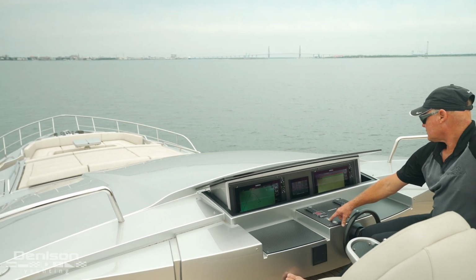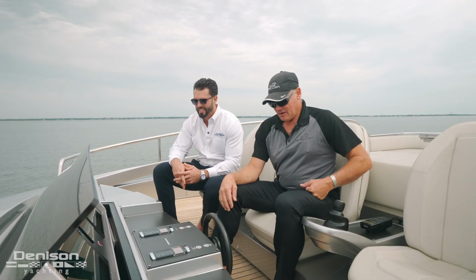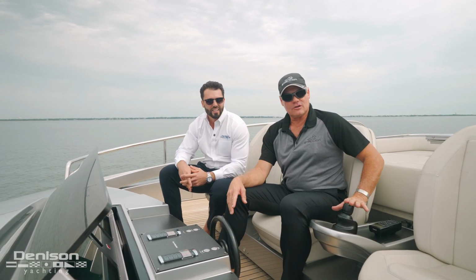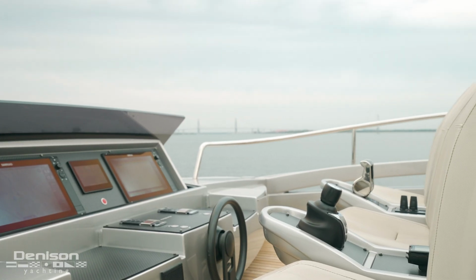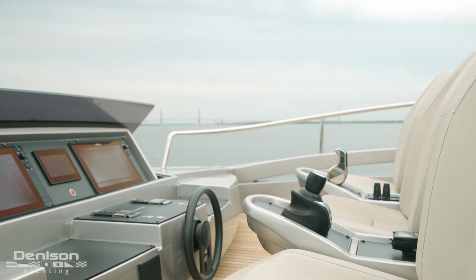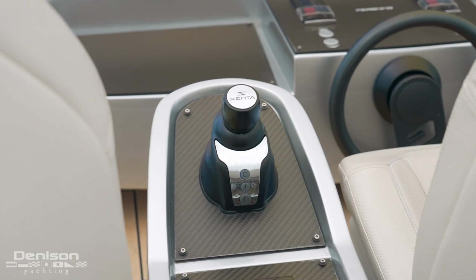The best feature of this boat is to have the Flybridge control system. And it's very easy to maneuver it with the Zenta control system, the joystick, which also has a GPS location device built in. So when you activate the Zenta joystick, that locks in with the GPS coordinates. So within 3 feet, the boat will hold position.